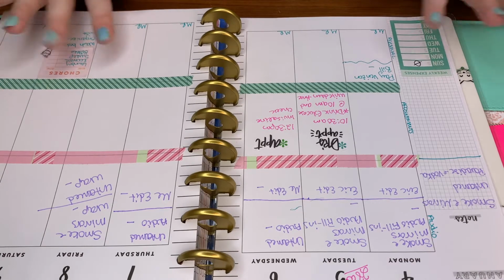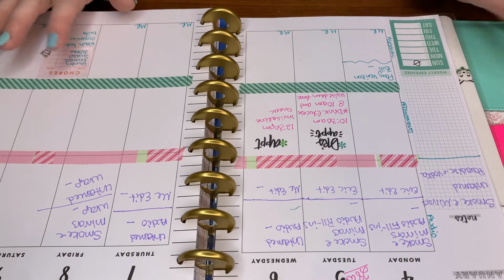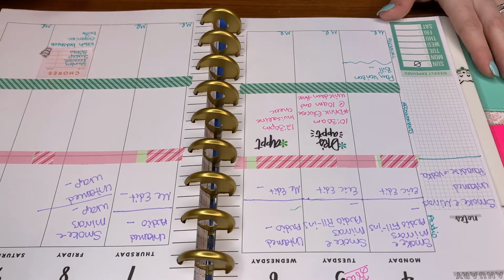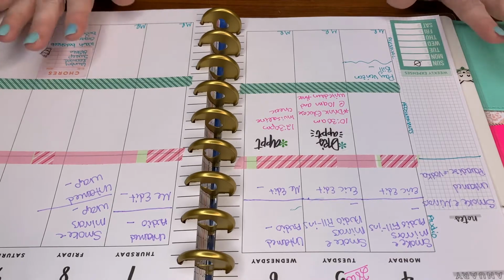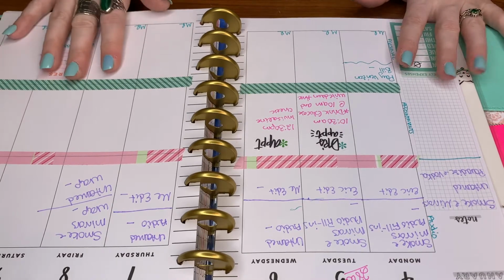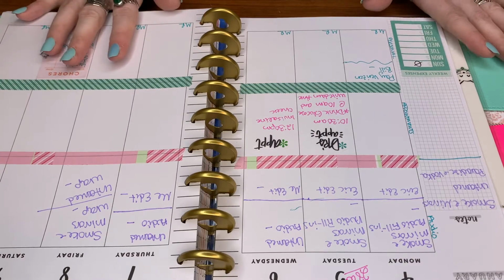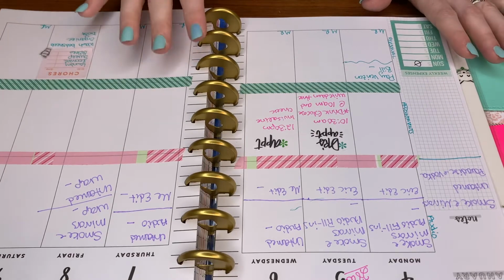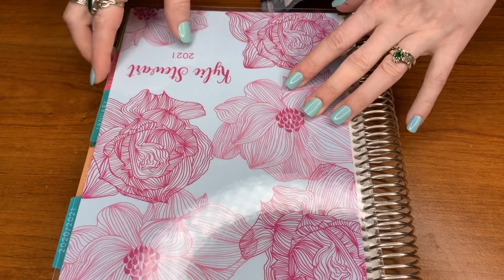I usually only like working in one planner, but I'm trying this dual system out to see if I like it. It'll be a bit of an experiment through this first quarter. So let's move on to the Erin Condren, which is the really, really chunky one with all of the super bits. This is my 2021 Erin Condren planner.